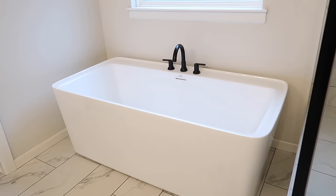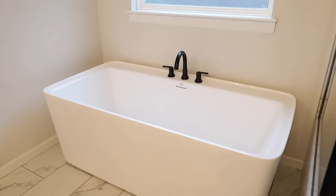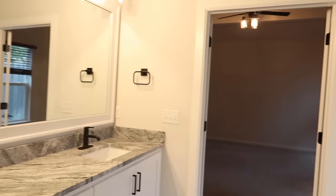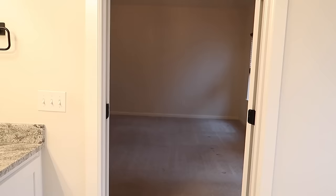And then my favorite freaking part is I actually have a big, beautiful bathtub. I have wanted one of these forever. Didn't think I was ever gonna get one, and I'm just so excited about this. So I will absolutely be using this thing so much. It has a nice, beautiful window right here. And then it also has a nice big double vanity, lots of storage again, a nice big mirror. And then coming through here is the master bedroom.